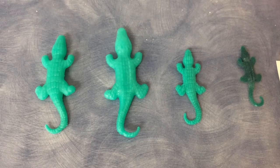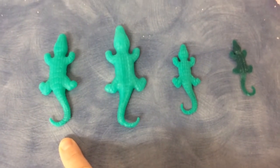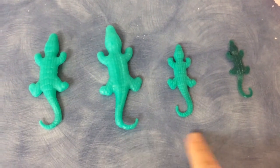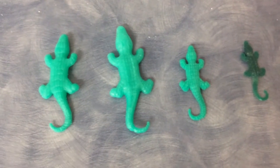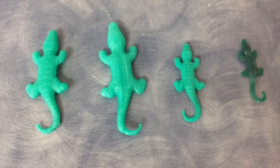And for 5th grade, these are the 4 gators. The one on the left is the gator in the tap water. Hydrogen peroxide is in the middle with the vinegar, and the control is on the right. Just make some observations about the different shades of green compared to their size.